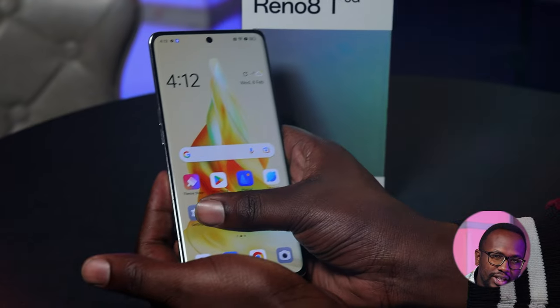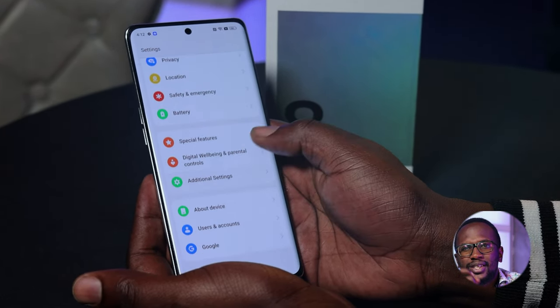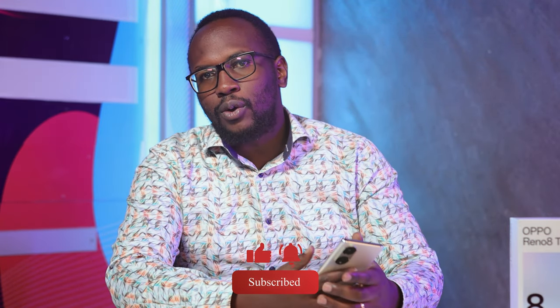The 3D curved display, which is an industry first for the Oppo Reno series, ni 120 Hz. Now, again, the Oppo Reno 8 ni 90 Hz. But the Oppo Reno 8T 5G is a 120 Hz curved display. So you're getting to enjoy ile smoothness na fluidity. So not only is this a beautiful phone to look at, but it also has beautiful features inside. It's like one of those times where you get a lady who's not only beautiful on the outside, but she's beautiful on the inside. And that's the Oppo Reno 8T 5G.